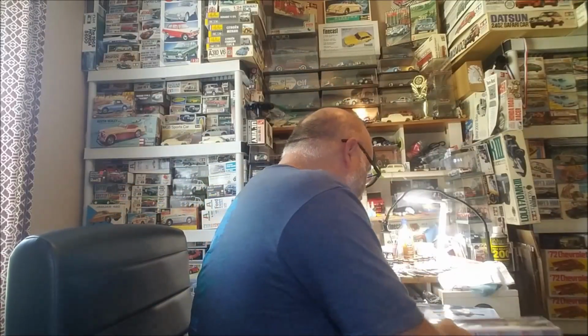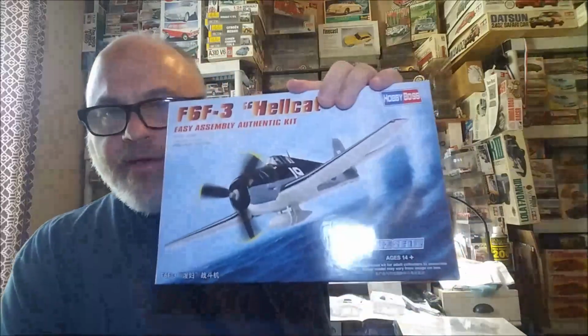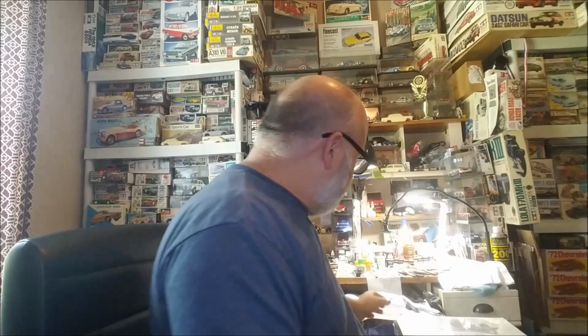And then he gave $5 for this one too. This is a Hasegawa / Minicraft M3A1 half-track. And it's 1/72 scale, as Al Woods would say. Charlie, that's gentleman scale. $5 for that one. And then we got this A-37B from Academy. That was $4. Still sealed on the inside. A Hobby Boss F6F-3 Hellcat. $3, 1/72 scale, both of those.